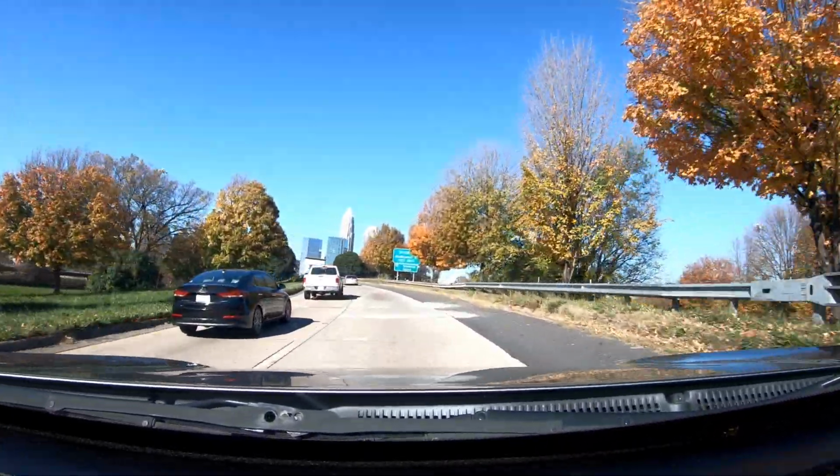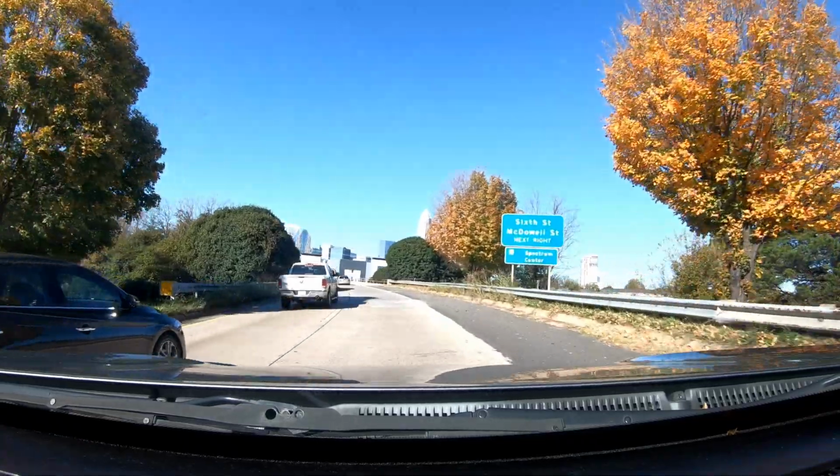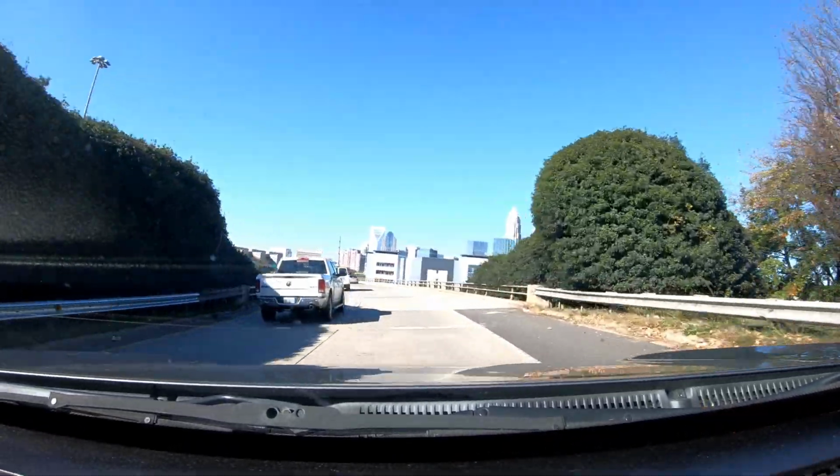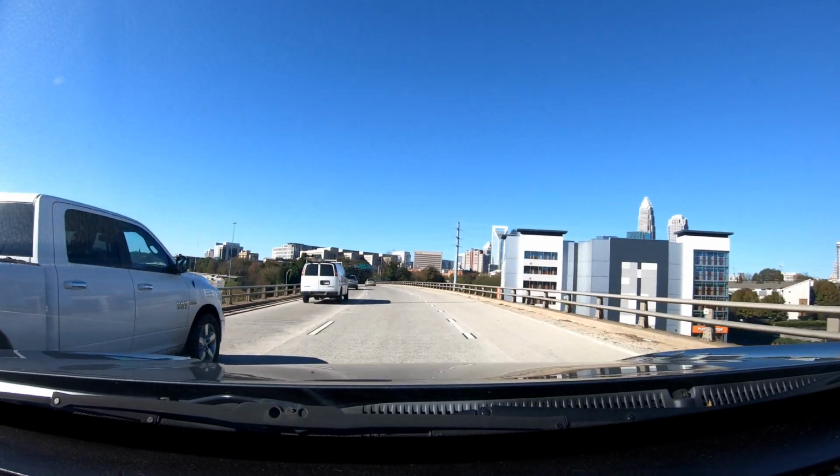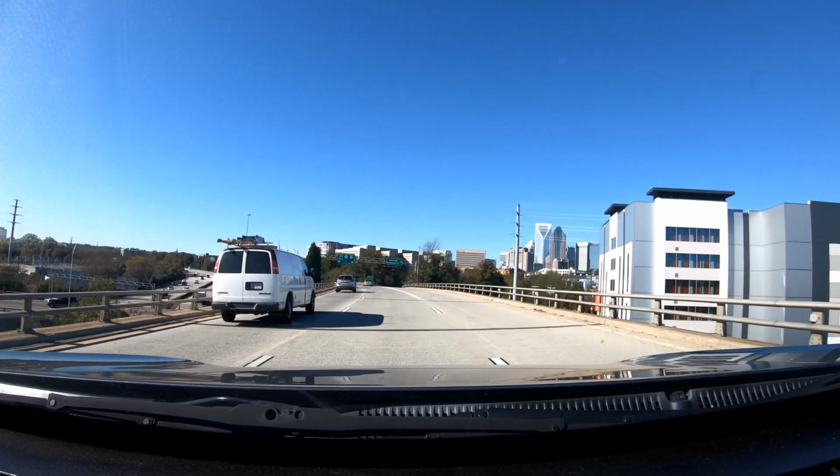Okay, so we pulling up in the Uptown area, back in the Uptown area. And this is just a nice shot of Charlotte. The skyline, that is.